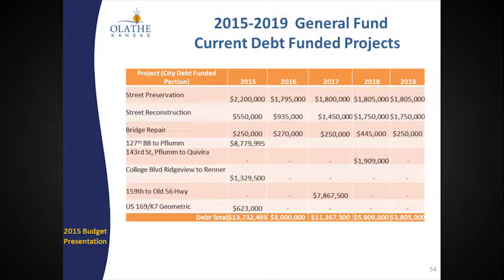So you see street preservation, street reconstruction, bridge repair. We do have 127th, Black Bob to Flum, which is going to be coming to a finish here in 2014 hopefully, and then bonded in 2015. And then a couple other projects, two big ones: 143rd Street, Flum to Quivira, which we'll do in partnership with Overland Park, and we'll get to that project I think in 2016. It'll get bonded in 2018.